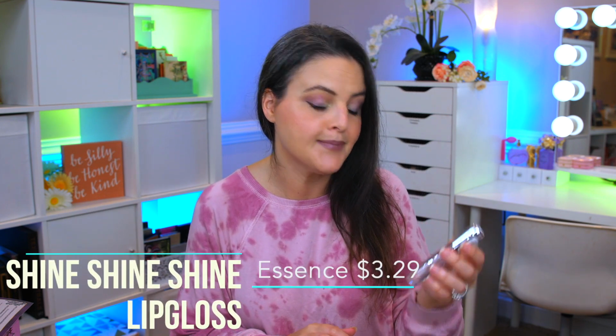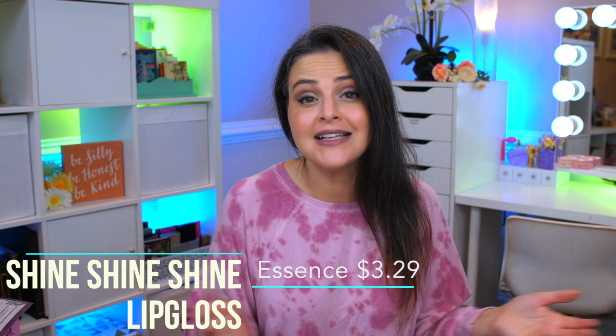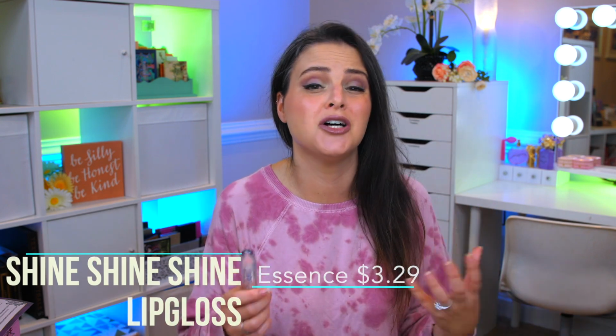As far as a lip gloss, the one that I don't like also came in PR. This is the Shine Shine Shine Wet Look Lip Gloss by Essence. I love Essence. I do not love this lip gloss. It is just too heavy and too thick for me. It just feels bad on the lips, in my opinion.